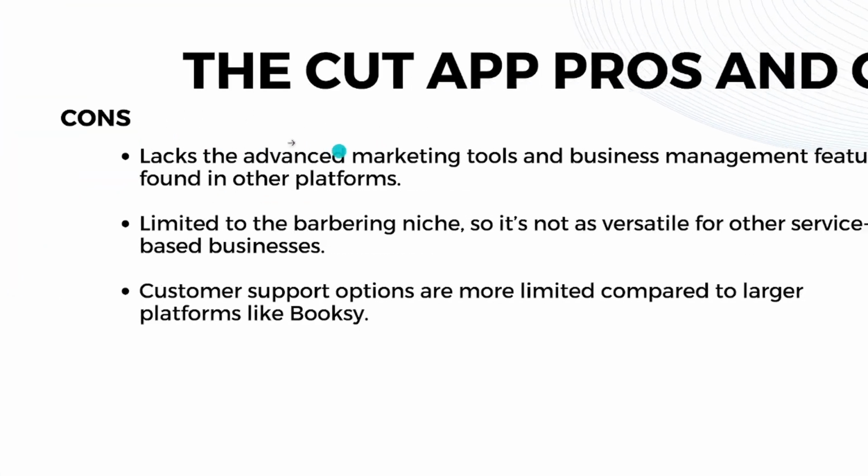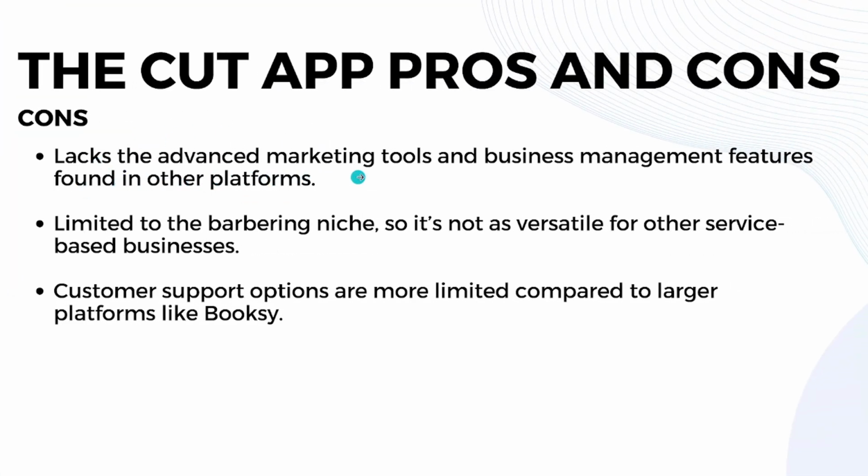When it comes to cons, the Cut lacks the advanced marketing tools and business management features found in other platforms, just like Booksy. They are limited to the barbering niche, so it's not as versatile as other service-based businesses. And lastly, their customer support options are more limited compared to larger platforms like Booksy. So yes, that's it for the Cut pros and cons. Now we're done with the pros and cons.